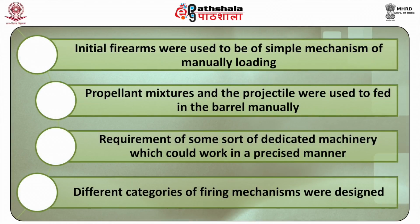Initial firearms were of a simple mechanism of manual loading, usually from the muzzle end, and had no specific firing mechanism comparable to modern day firearms. Since the propellant mixture and the projectile were fed into the barrel manually, the former would burn either completely or partially, but the latter would be expelled from the barrel. Hence, there was no requirement of explicit mechanisms.